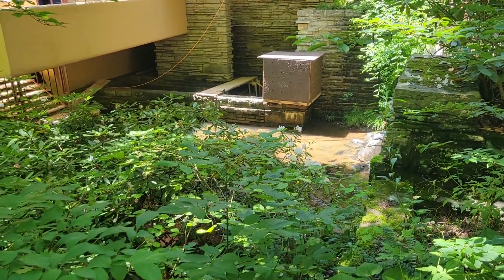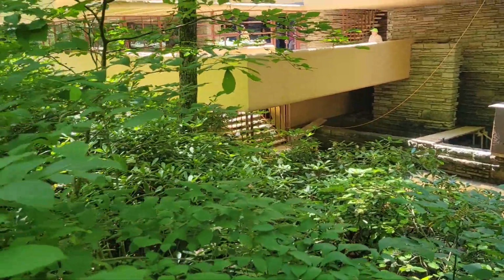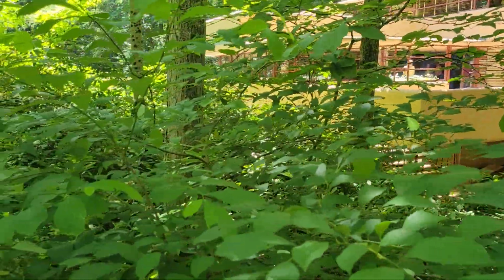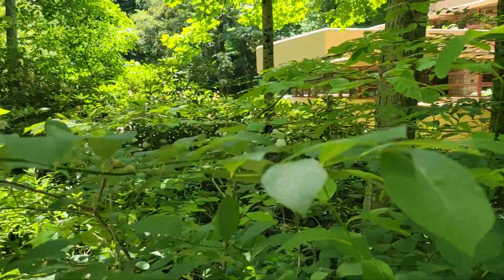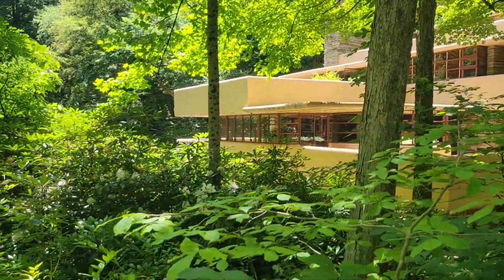Gorgeous. It's nice and clear and everything. I can imagine it'd be nice on a day like today where it's nice and warm out, especially being in the sun. In the shade is not awful, but the sun, boy, it really heats up quick.